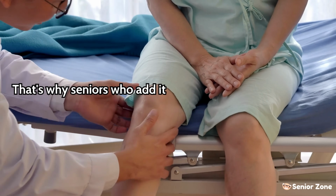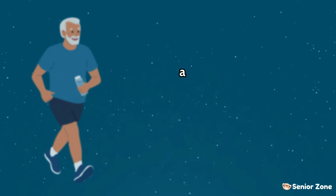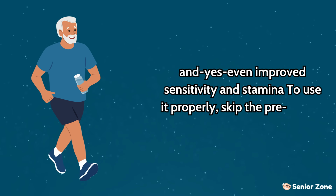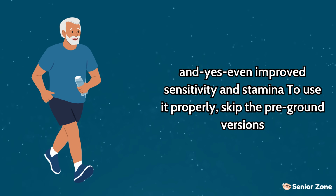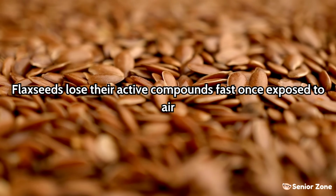That's why seniors who add it to their breakfast often report warmer feet, stronger legs, and yes, even improved sensitivity and stamina. To use it properly, skip the pre-ground versions. Flax seeds lose their active compounds fast once exposed to air.